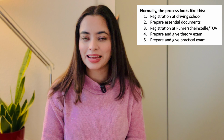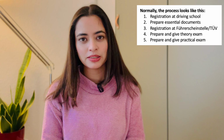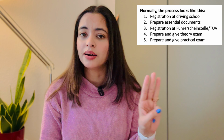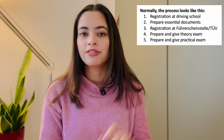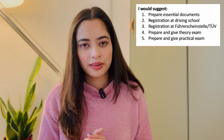Now it's time to talk about the process, what you have to do in order to get your driving license. Normally, the process looks like this. First, you need to register yourself at a driving school. Second, prepare essential documentation. Third, register at Führerscheinstelle. Number 4, prepare and give the theory exam. Number 5, prepare and give the practical exam. I would suggest the following sequence.